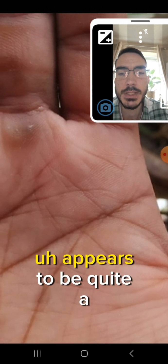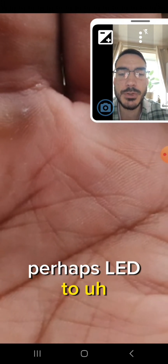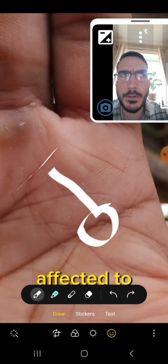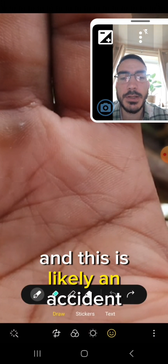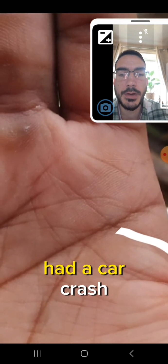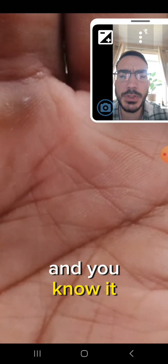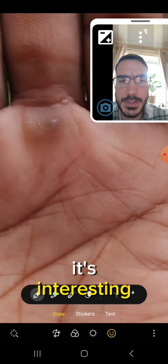And this, for me, appears to be quite a pinnacle, life-changing moment that perhaps led to a hospital visit, because it's connected to and affected by a cross above the heart line. And this is likely an accident, and it could be that this person was in a mood, they were angry, driving, and had a car crash that resulted in some sort of hospital visit or an operation. And it's all linked together. It's difficult to say exactly what happened at this time, but it's interesting. I'm just rereading here.